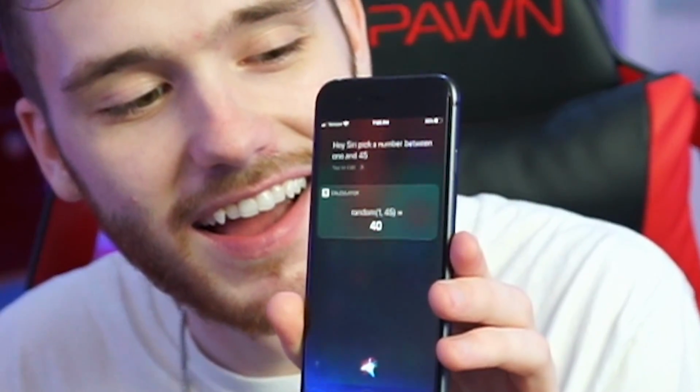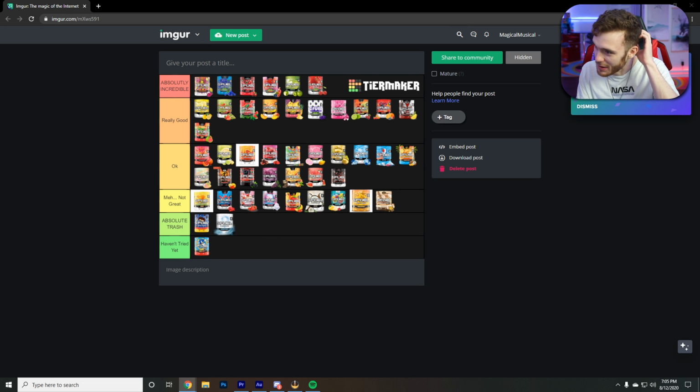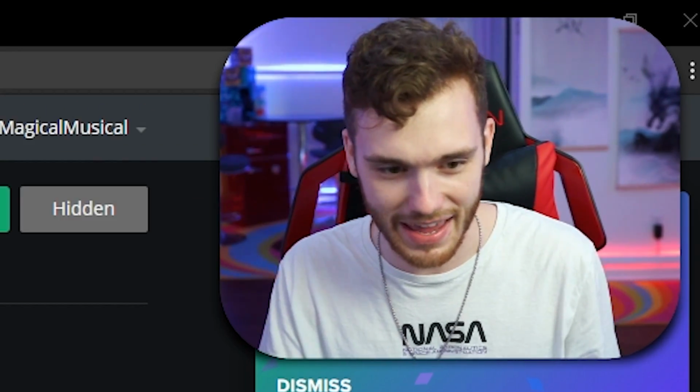Let's ask Siri what number between 1 and 45 we will get. Hey Siri, pick a number between 1 and 45. The answer is 40. 40, okay, what flavor is that to start? So it looks like for flavor number 1, we will be having coconut. It could be okay with like another tropical mix if it's something like sour blue chug rug. Don't know how it's gonna be, but okay. Try this one more time.